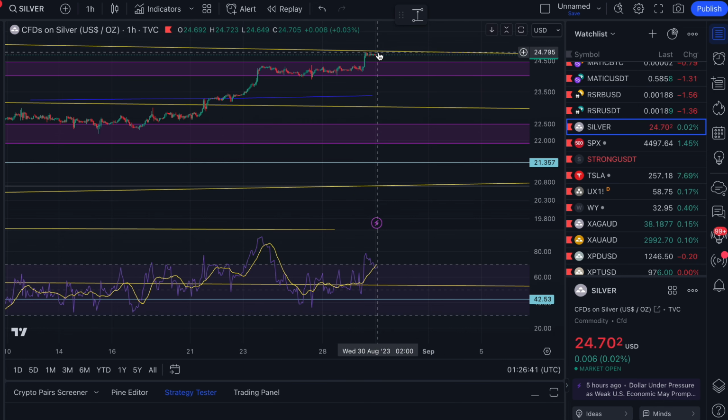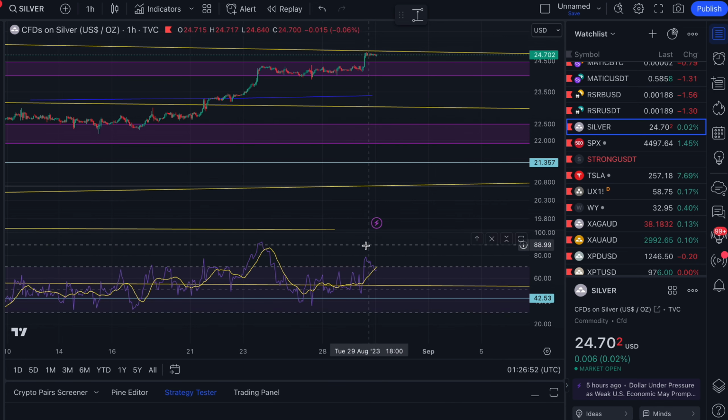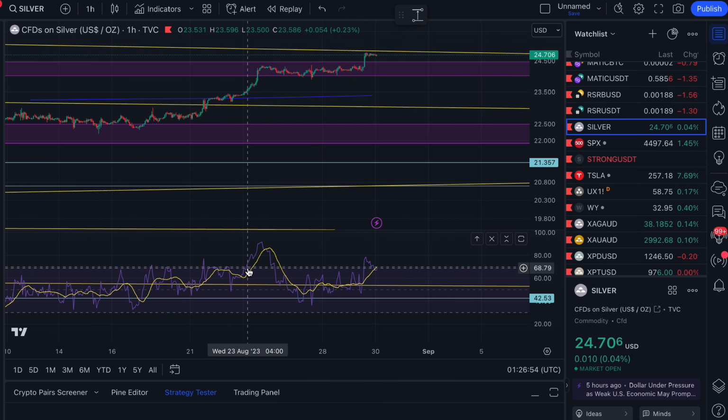So if we do see resistance here at this downtrend line and we see a couple of red days, not surprising, because we've already gone into extremely overbought territory. Having said that, bear in mind that you can spend a decent amount of time in overbought territory as well. So look at this one, for example. That's that big move from the 23.30 to the 24.30 area right there. So you can spend some time there.